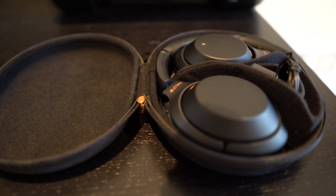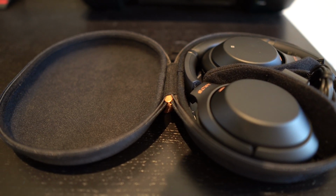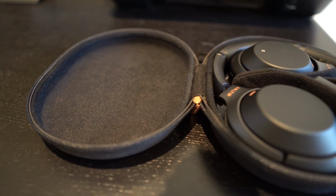All the same cables, other than it's a 3.5 to 3.5 jack in here, and is also a right angle jack, which I think is a plus. Not necessarily the right angle, but the 3.5 to 3.5 just makes it that much easier to find and purchase one if you lose it, or just need multiple ones in different locations.